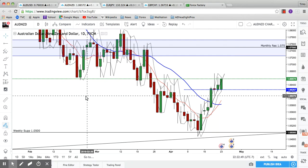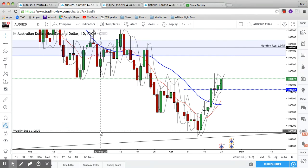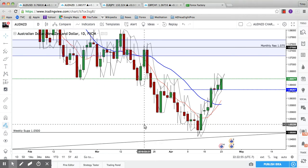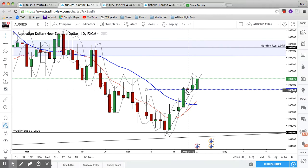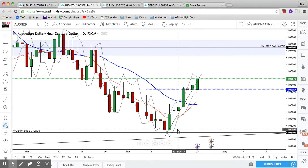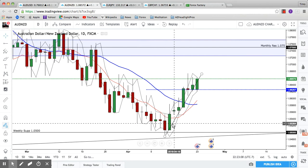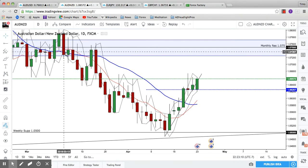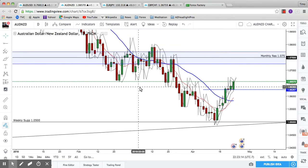So I've gone over this the past couple weeks: 1.0500 served as our support zone, and we've been bullish for the last 1, 2, 3, 4, 5, 6, and we're going on 7 days, guys, right off this bullish engulfment right here, as I called the week before. So on the daily time frame, we're looking extremely well.